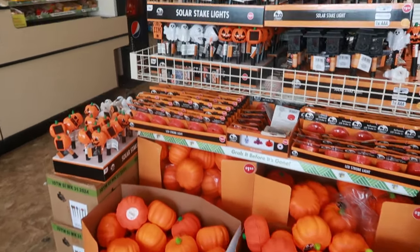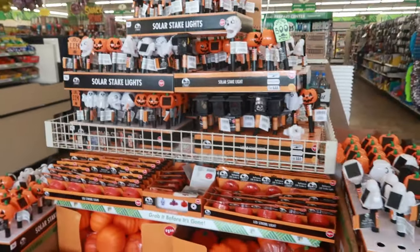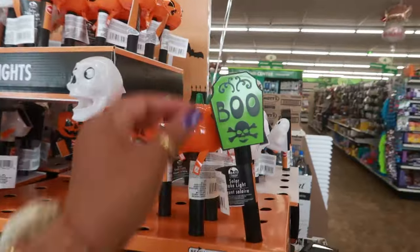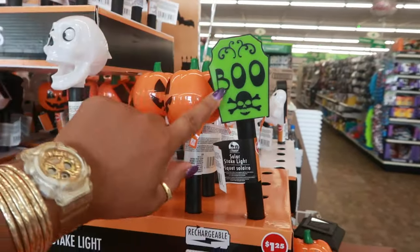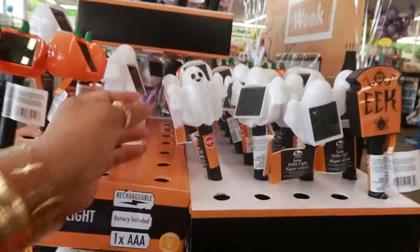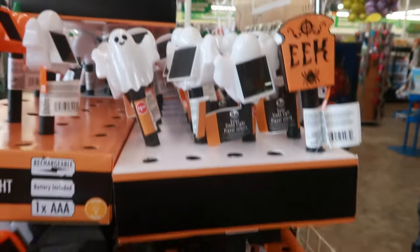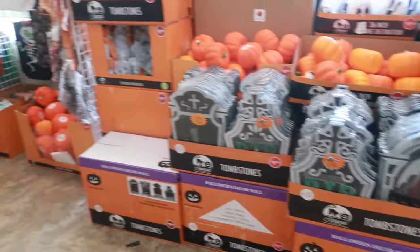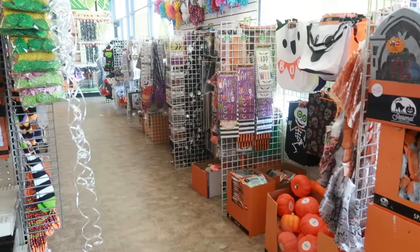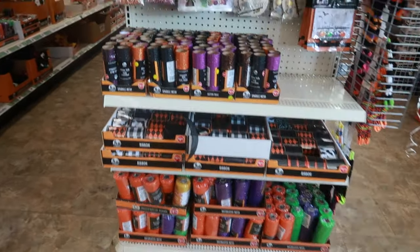We are in Dollar Tree. All the little pumpkins and the yardsticks up here. I'm only seeing one of the green ones, the boo. And then you do have the cute ghost and the eek over here. Okay. Tombstones. I'm gonna go down that row, but I wanna see what's on these end caps real quick.